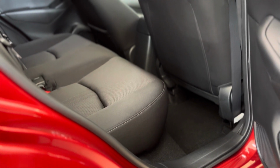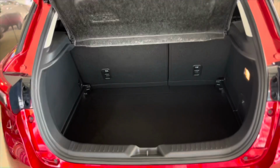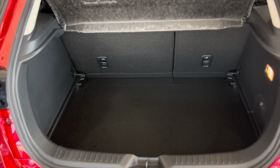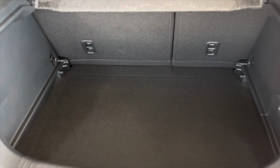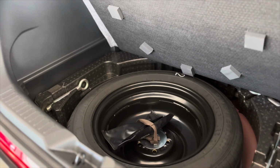Moving to the back, the CX-3 is not really practical, as you can see. Knee room is not good at all. You do get a bit of leg room at least. The boot space is more than enough for a small car, not a crossover. It's measured to be around 350 liters, which is almost the same as the boot space of the VW Polo Vivo. Underneath the boot floor, you get the spare wheel.